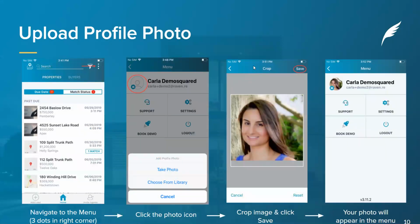And in addition to verifying your license and MLS ID, to further uphold the quality of the platform, we want to make sure that you can put a face to your name. So you can upload your custom profile photo just like any other social media platform. This really not only allows you to customize your account, but it also allows other agents that you're working with to see who you are and build trust.